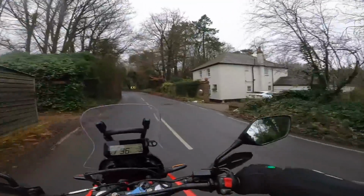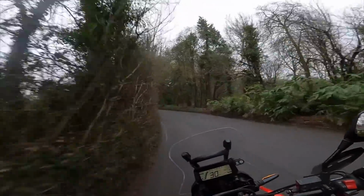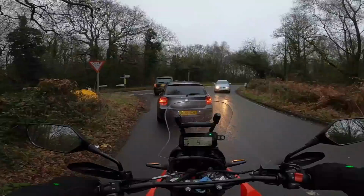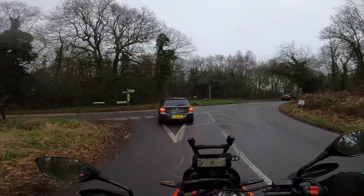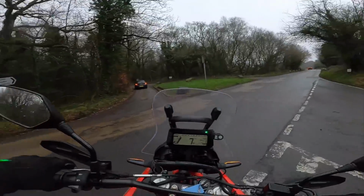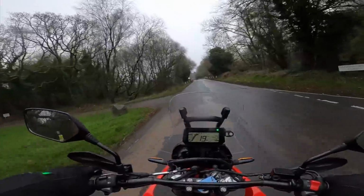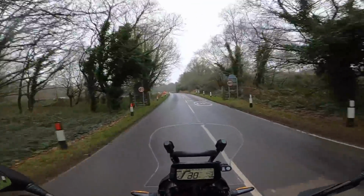The mirrors, again, very, very good. You can see more behind you than you can of your own elbows, which is always a bonus. The frontal area here, I really like it. I like it on mine. I like the fact that the clocks are so high up, they're kind of on the dash rather than on the handlebars. I really like that. It's nicely in your view here, everything's just there, and I really like that.